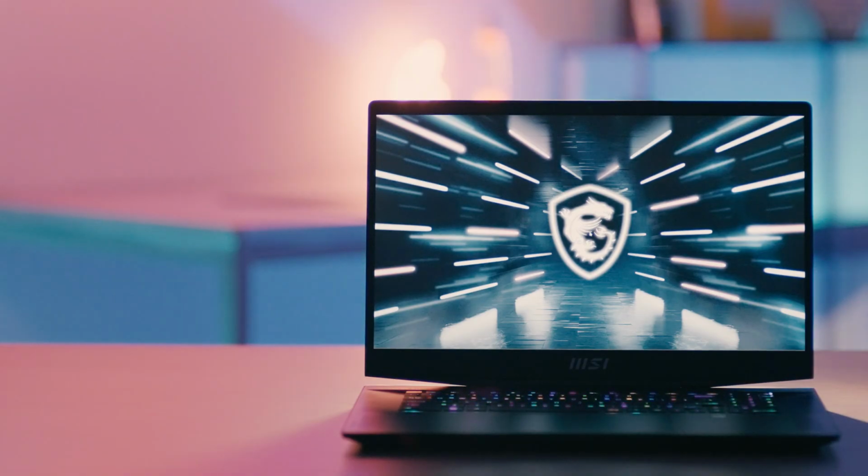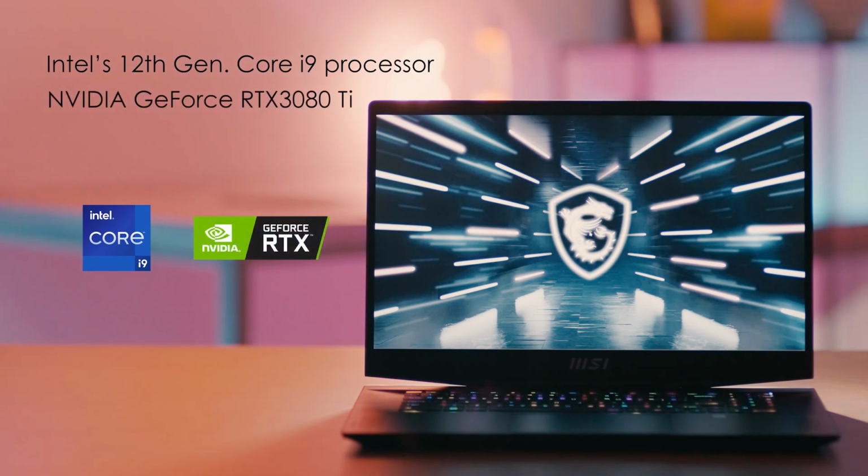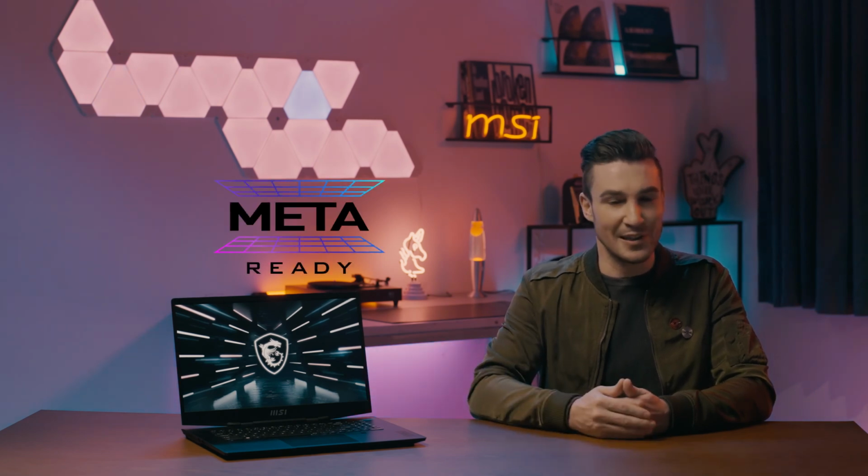The Stealth GS77 comes with up to Intel's 12th generation Core i9 processor and NVIDIA GeForce RTX 3080 Ti graphics, which enable the most realistic gaming experience for gamers. Stealth GS77 is also meta-ready for you to experience the metaverse perfectly.